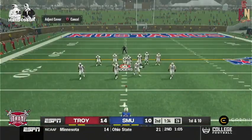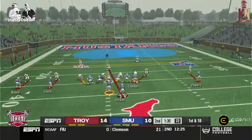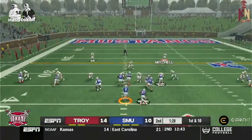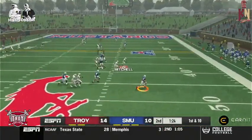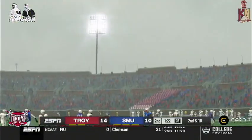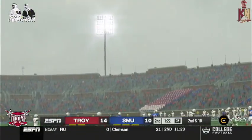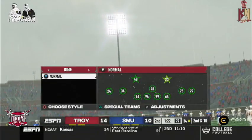From the 34-yard line, it's first down. He's on the run. And he just gets rid of it. Great job by the defense of getting after that quarterback. And right now, I think they've got him with some happy feet. He appears to be a bit rattled.